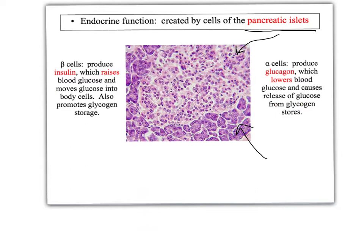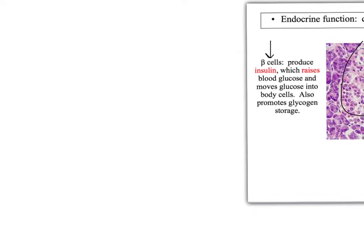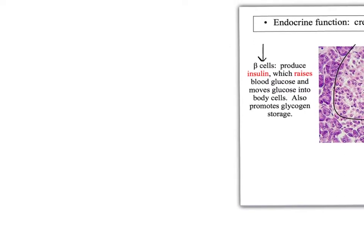In these pancreatic islets, you have two types of cells found within these lighter colored regions: beta cells and alpha cells. I'm first going to talk about the beta cells. Beta cells are really important to the human body because they produce a particular hormone that I know you've heard of, called insulin. You've probably heard of insulin in its relation to diabetes, and it totally is related to diabetes, and this is why.